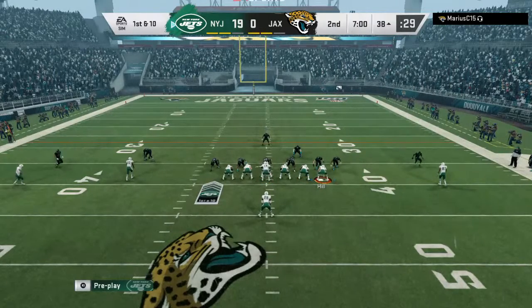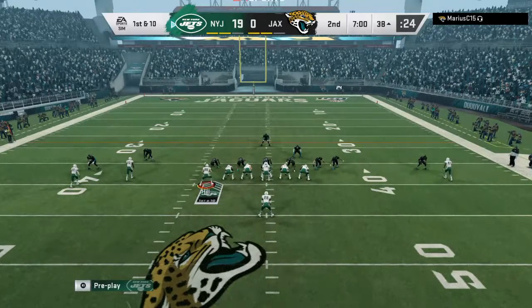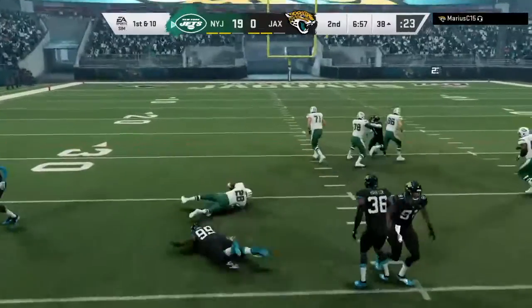Switch up. Switch it. Come on. Deuce. Martin. Go. It's wrong.